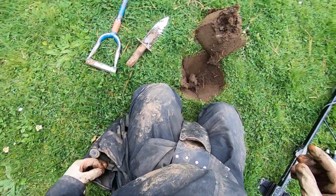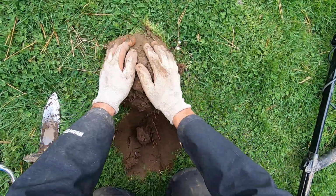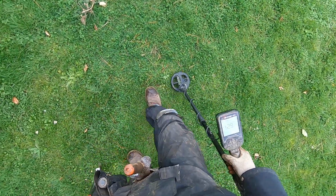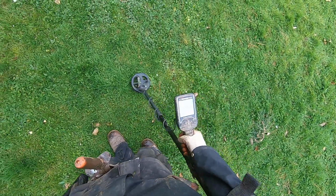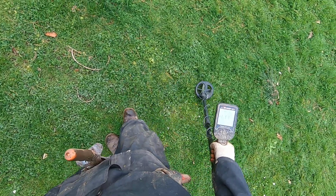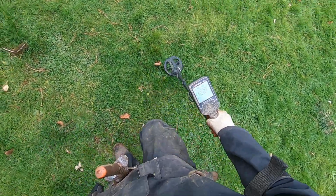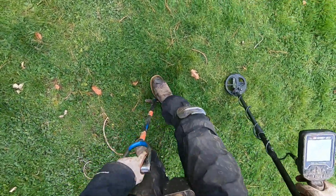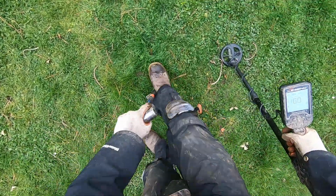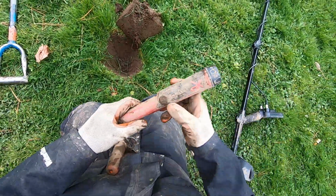I'll say this gold field's working pretty good in the relic dump. Bring it. Oh, man. Little button there. Little snap. It's a little snap button there. Oh, deep, deep iron right there. Oh, boy. I'm gonna go for it. Gonna go for it. All right. Sounds pretty good here. It's deeper. Deeper target here.